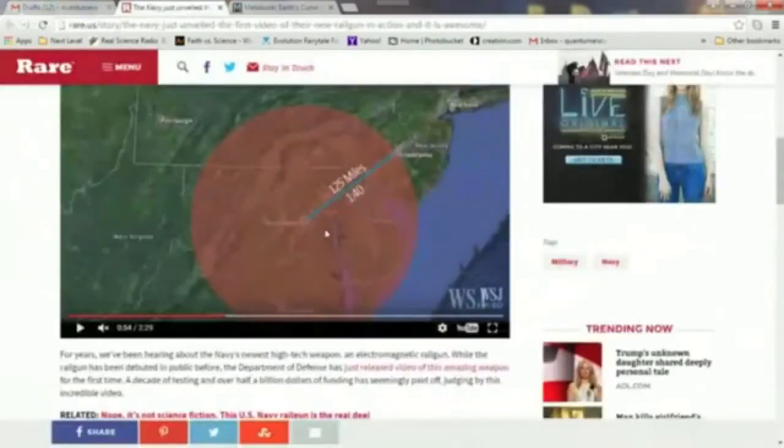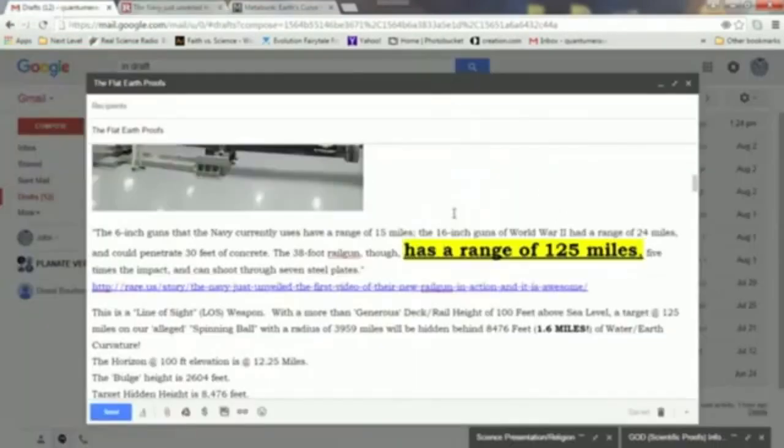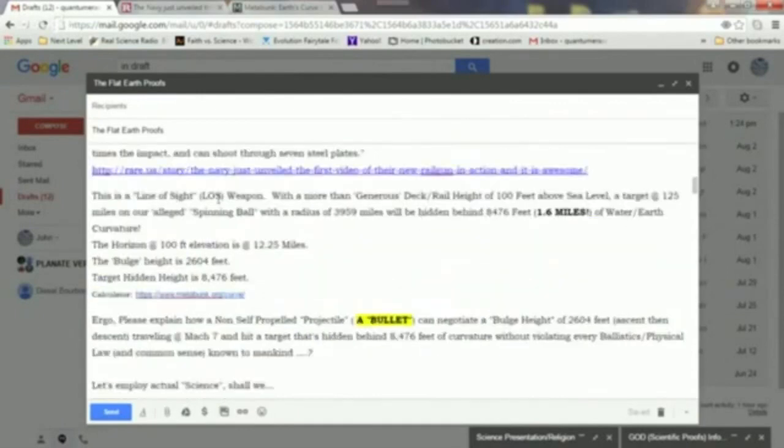They even pointed out, they themselves, the ones that designed the RailGun, they're showing you a shot from Washington to Philadelphia. What's this number here? 125 miles. So we could put that to bed, right? It doesn't even matter. We can go down to 110 miles or 100 miles. It makes no difference. This is a line of sight weapon.